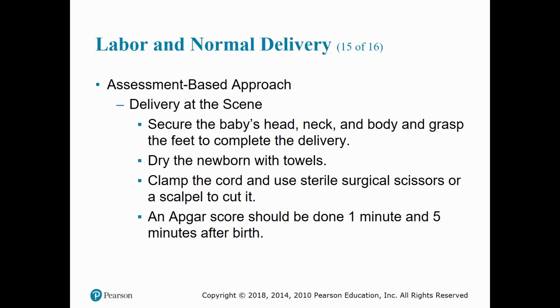It is recommended that a delay of at least 30 seconds should occur before actually cutting the cord. It's been found that delayed cord clamping results in the following for the newborn: less cerebral hemorrhaging, higher blood pressure, increased blood volume, less of a need for transfusion after birth, and less chance of necrotizing enterocolitis.